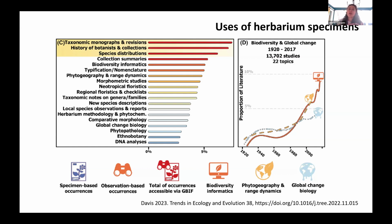And if a plant doesn't have a scientific name, it means that it doesn't exist for science, and we don't have a way to protect it or to know more about it. Then herbaria are important also for discovering biodiversity.